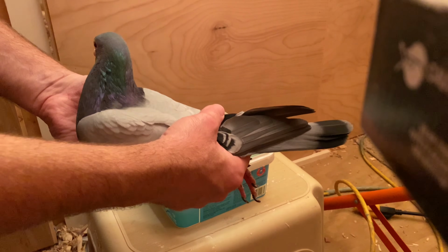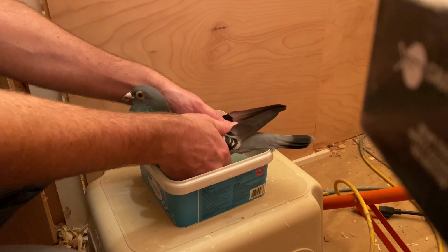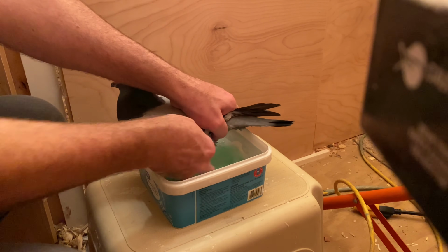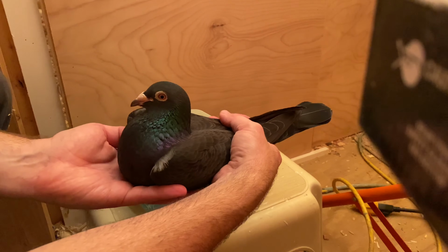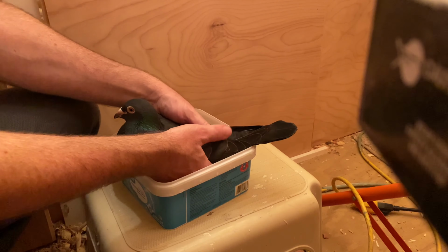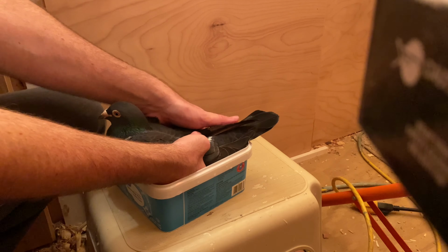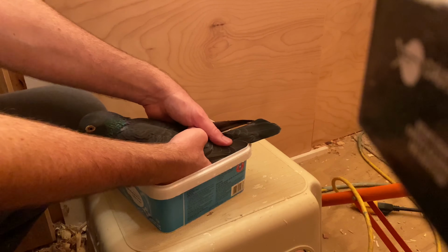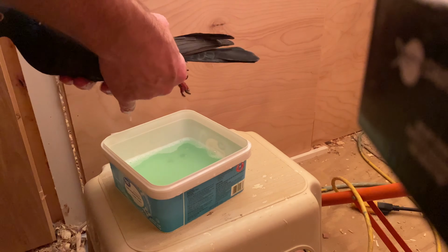All right, we got this bird, 836. Just gonna take his feet, get it in there, gonna scrub them a little bit. Here is the black widow. All right, black widow, your turn, sweetie. Sorry. Just scrub those little feet along the legs. Hopefully a temporary solution, and then I'll disinfect them after.